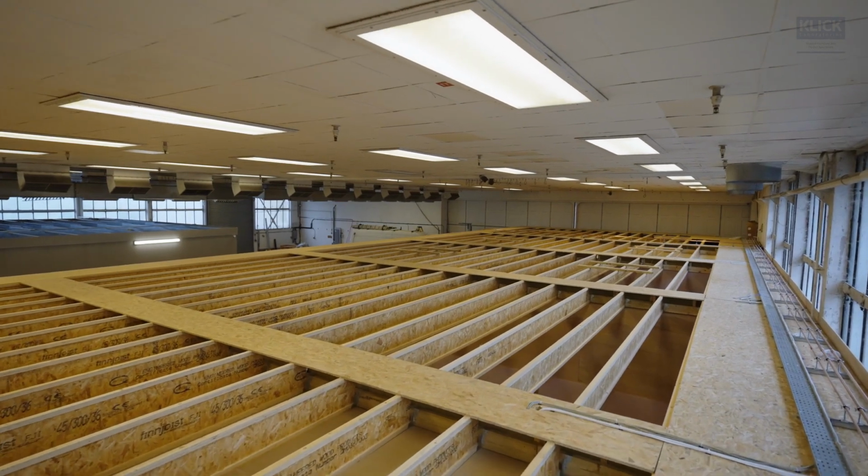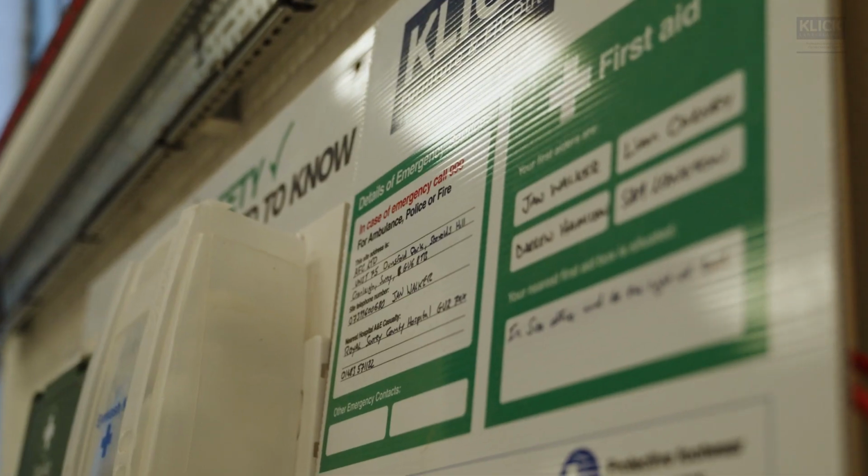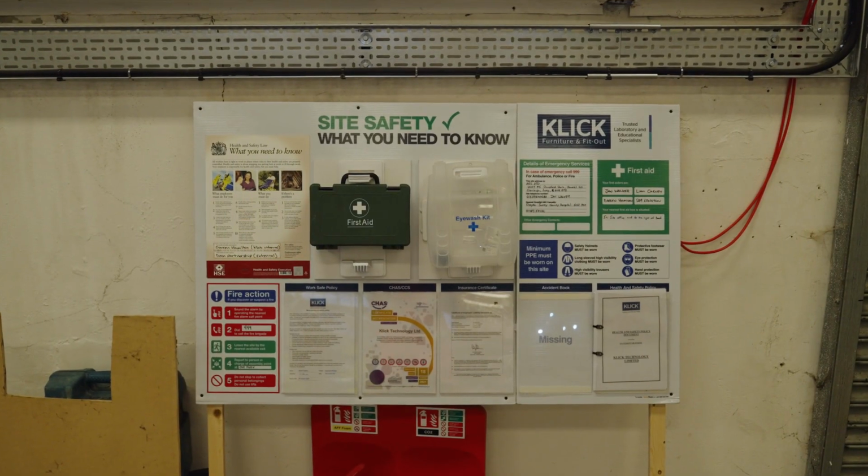Klick was a great partner for this project. From design to making sure that all of the codes and everything were kept, we knew that Klick would make sure that all of those boxes were ticked properly and that we wouldn't have to think about them ourselves.